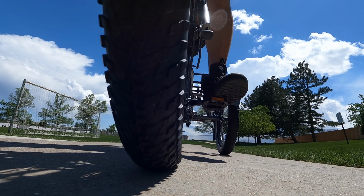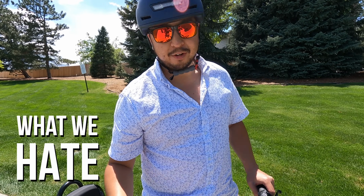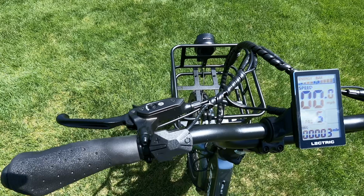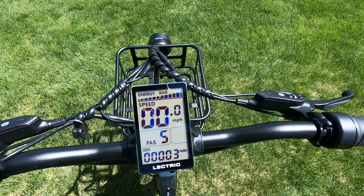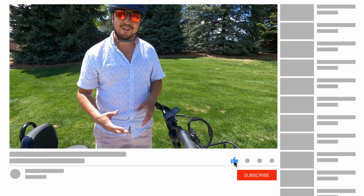Let's talk about the things that can improve on this trike. One thing that I wish that Lectric offered was the ability to upgrade the display. It's always this black and white grayscale display. It's crisp, it's easy to read in direct sunlight, but I love some color. It's 2023, I want that option.